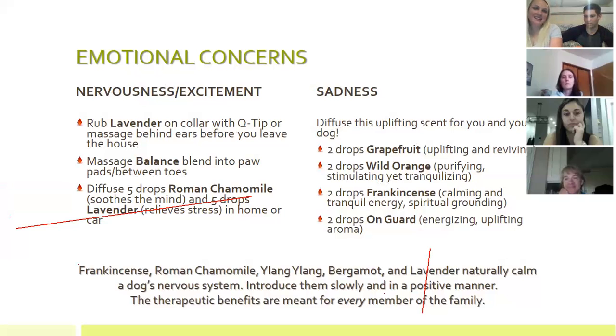Frankincense is a really powerful oil that can do a lot of things. It's been said before that if you don't know what to do, grab frankincense. And then On Guard is doTERRA's blend for cleansing or healing. I mean, they're all healing, but I'd say preventative also. Truly, it's a powerful oil if you're getting sick, or if somebody in your family is sick, or if your dogs are getting sick.